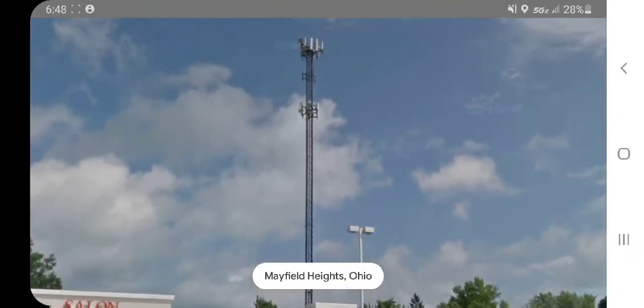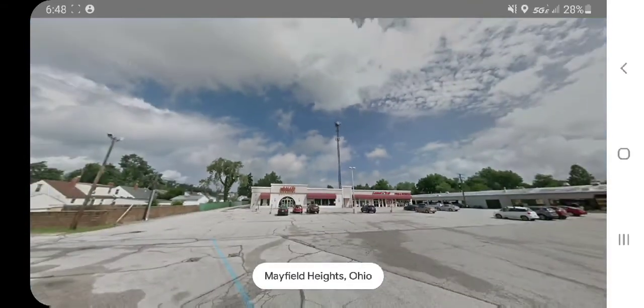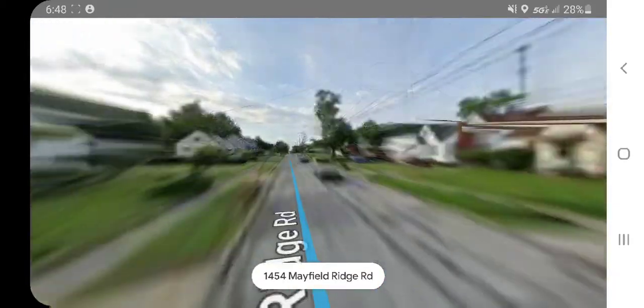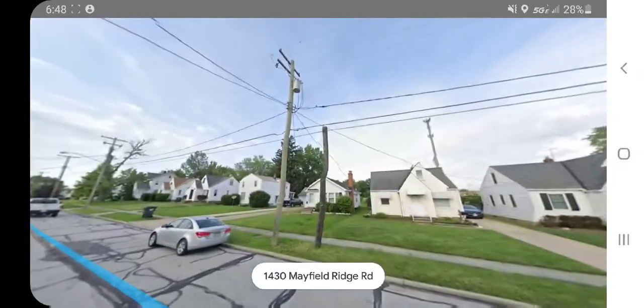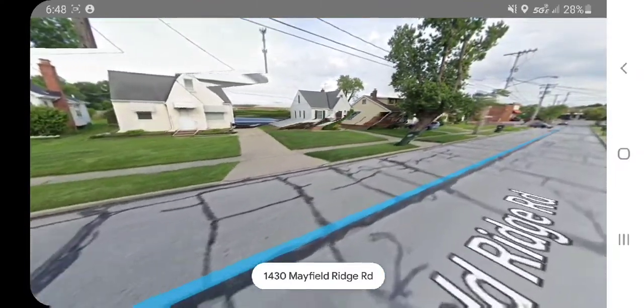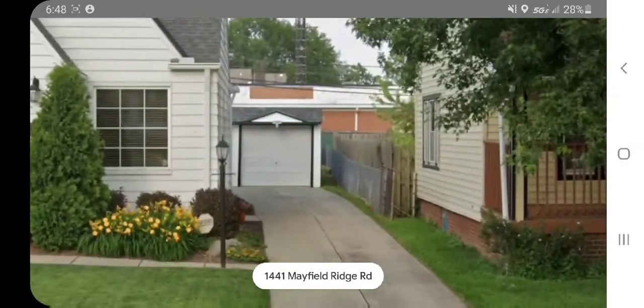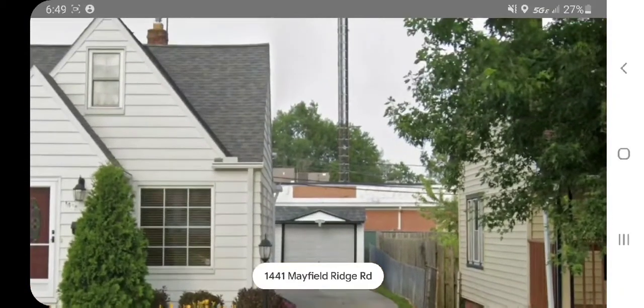So that's where it's built. This tower is built right on the building. Isn't that nice? It's very rare. Let's see it. I want to see the bottom. Oh, there it is. I see it now.